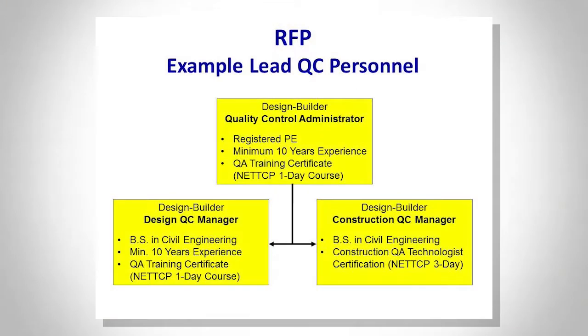I guess I'd say, notice on the right, design builder, construction quality manager, they have a Bachelor of Science in Civil Engineering. So is that good for construction? To have an engineer in charge of your project? Probably a good idea. On the left, design, still engineer, but notice, 10 years experience. Does that mean anything to you when you say, is 10 years experience good enough for you? I guess the question, when I saw that, would be 10 years experience in what?